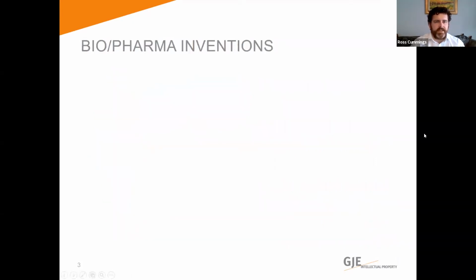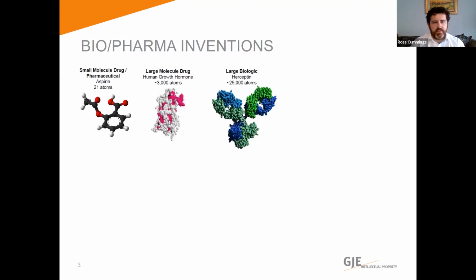So let's look at the types of invention. So broadly speaking, what kinds of things can be patented in biotech and pharma? There are, generally speaking, 4 types of invention you typically see in the medicinal, biotech and pharma field. Now, these are chemical and biological materials, i.e. products, such as small molecule drugs like aspirin, large molecule drugs like growth hormone, and large biologics, such as Herceptin in this case, which is an antibody.